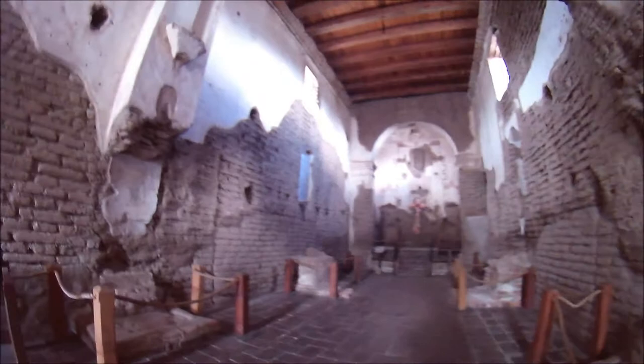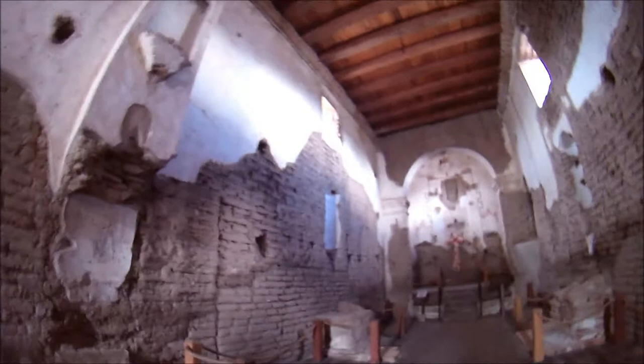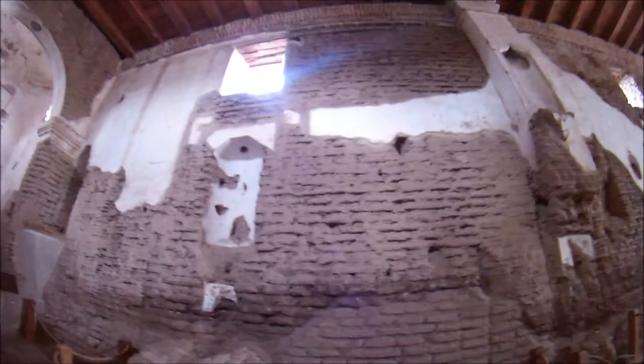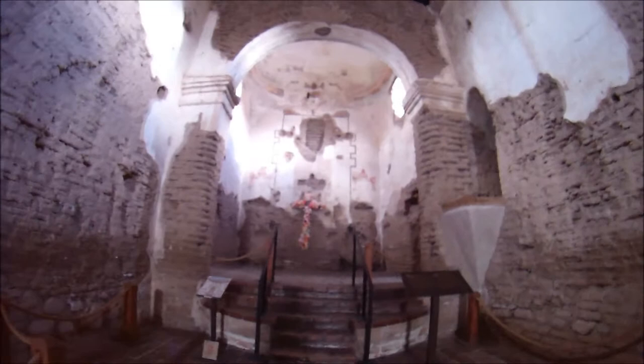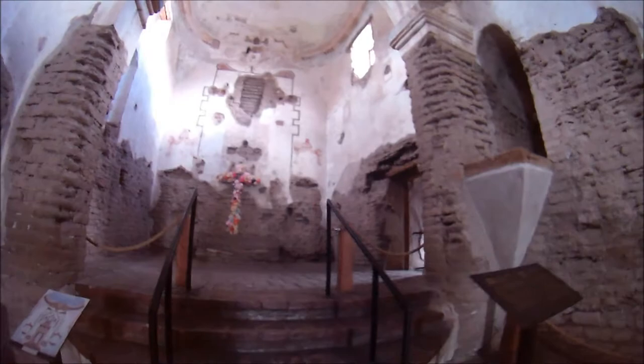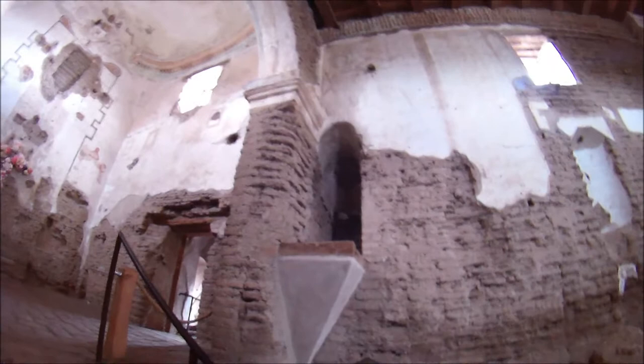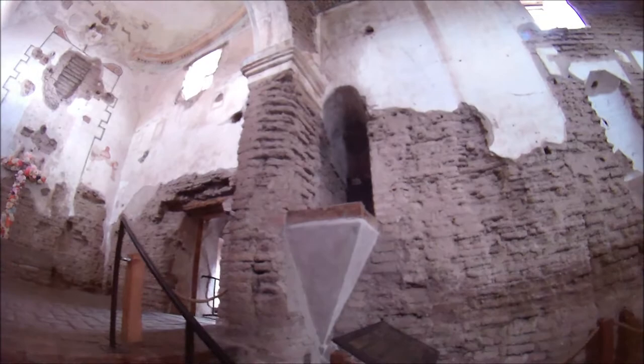If you look up there, that's where the statuary would be. Catholicism observes quite a few saints, and this may have even been Stations of the Cross, but this is where the altar would be, and that's where the priest would come out during the homily.